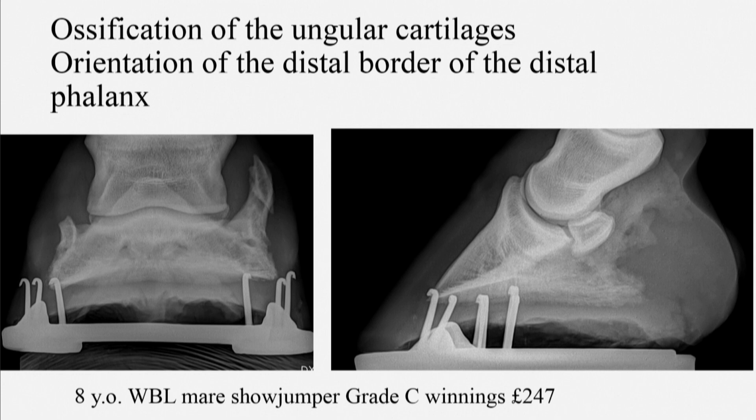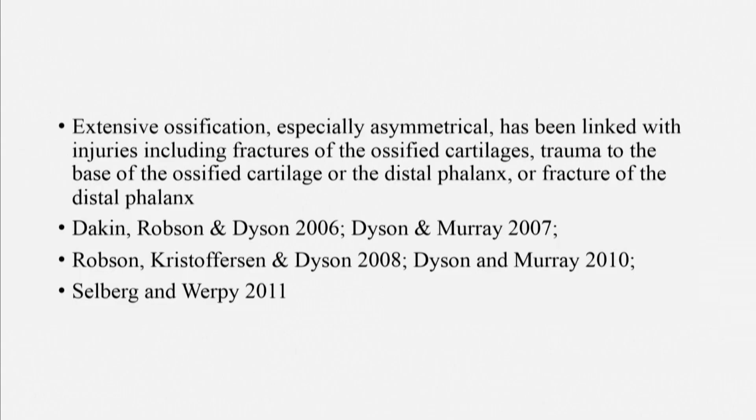We know, there are lots of studies now, that extensive ossification, especially that which is asymmetrical, has been linked to a variety of different injuries involving the ungular cartilages themselves, the base and underlying distal phalanx with fractures, and as Mariana described this morning, an association also with ligamentous injuries to the collateral ligaments of the distal interphalangeal joint or the chondrocoronal or chondrosesamoidean ligaments.